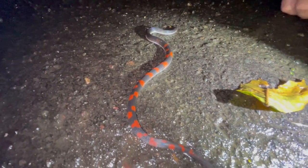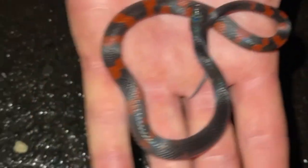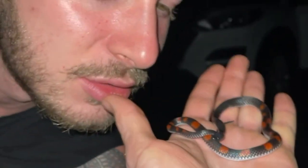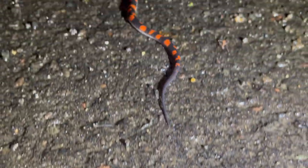Look at his head. Cool colors, dude. Yeah, man. Costa Rican straight things out of the dirt, man. Costa Rican earth snake. Yes, straight out the dirt, man. Look how pretty. All right, so we're just going to let this guy slither on.